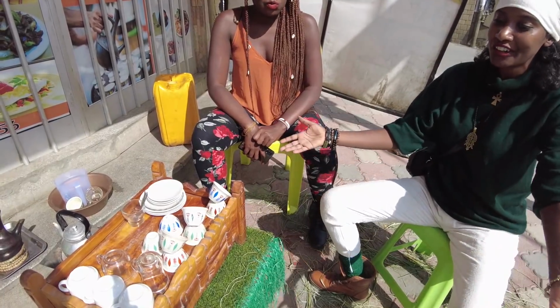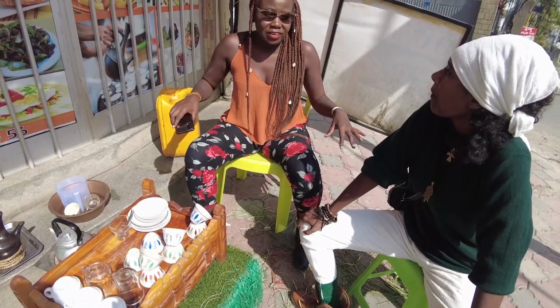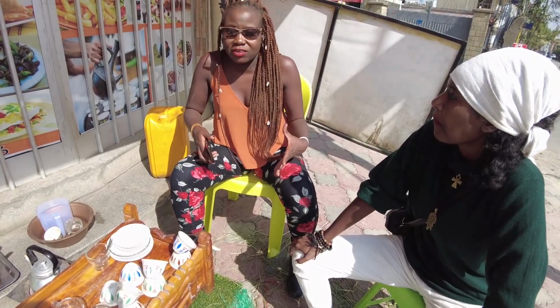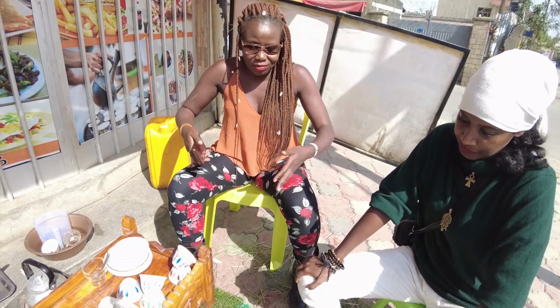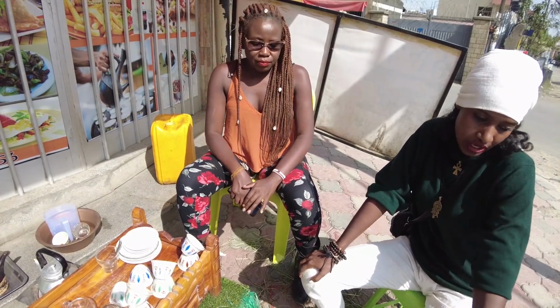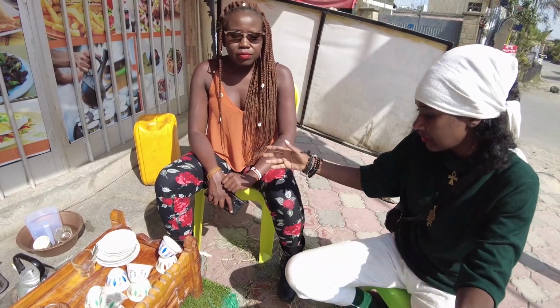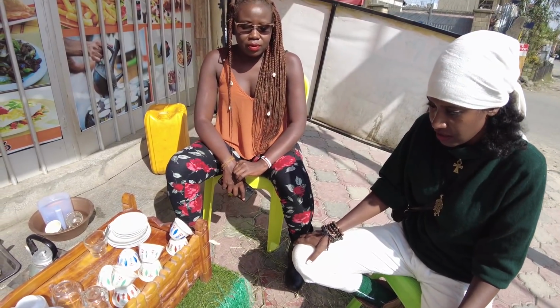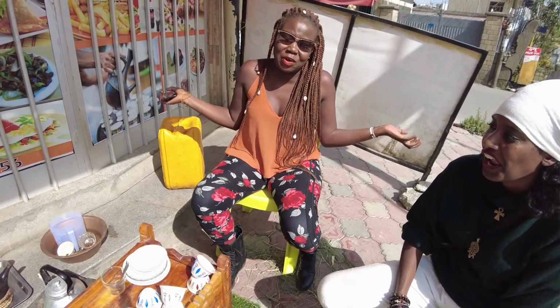And you don't have to cut grass. I actually wondered, I've not seen a lot of grass around Addis. Where are they getting all this grass from? Yeah, because you see, this one is fresh. I think outside of Addis there are lots of fields, so they just bring it from there. Oh, okay. Awesome. Let's get right into the ceremony. I'm so excited about this.